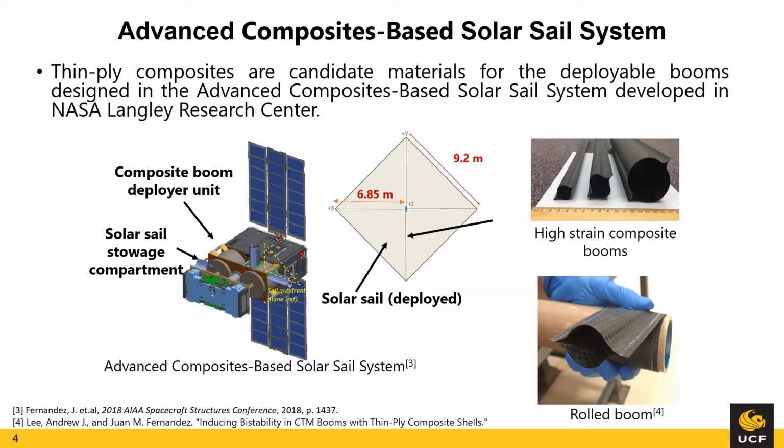A more recent development using thin-ply composites is the Advanced Composite-Based Solar Sail System developed by the NASA Langley Research Center. The composite booms in the solar sail are about 7 meters long, and the booms are first flattened and rolled in spools for stowage until deployment. Booms store strain energy during folding, which is released during unfolding to assist the deployment of the solar sail and to achieve a final shape accuracy of the boom and its cross-section.